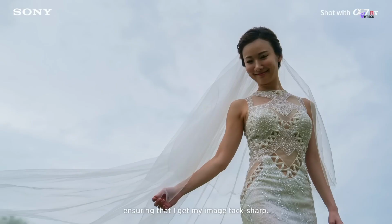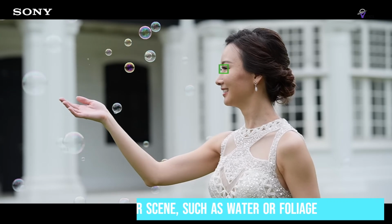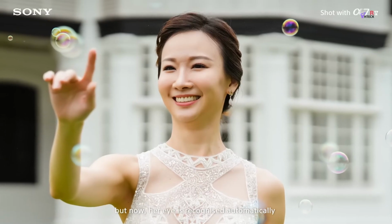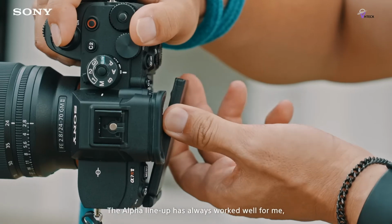Just be aware that this isn't suitable if there's any movement in your scene, such as water or foliage. I'm not a fan of Sony's colors in general, but for landscapes, the color reproduction is very good, and the superb backside illuminated sensor packs excellent dynamic range even at higher sensitivities.